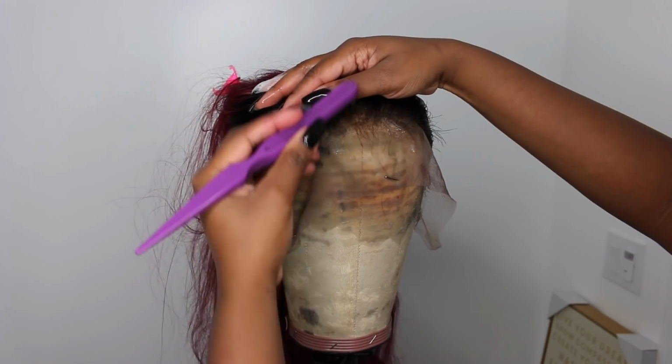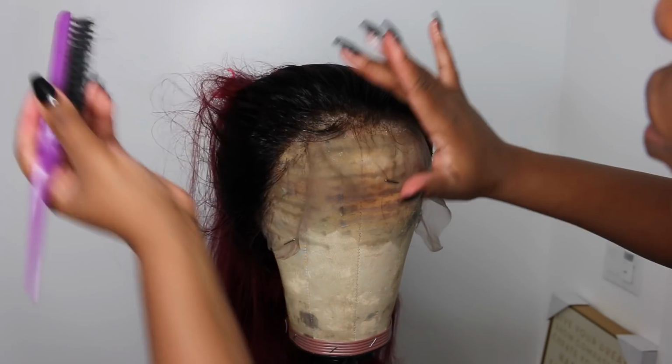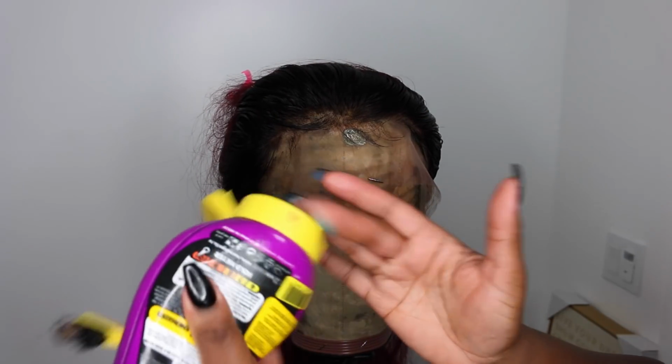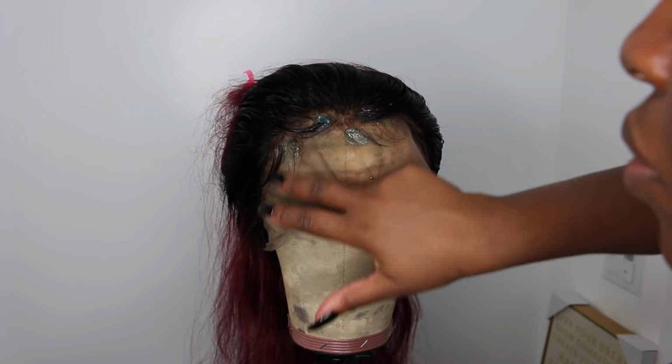Now I'm going to use a little bit of foam lotion to push the hair all back and style it. In this case, I'm just using my regular hairbrush to start getting the hair to go in the direction that I want it to go. I did that in all the sections around the entire hairline.